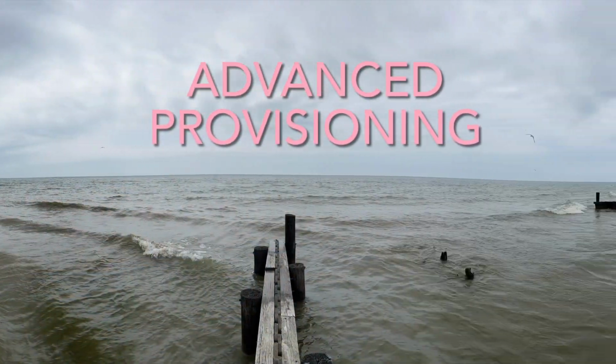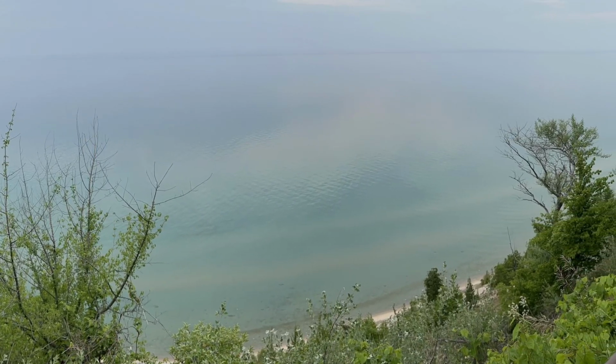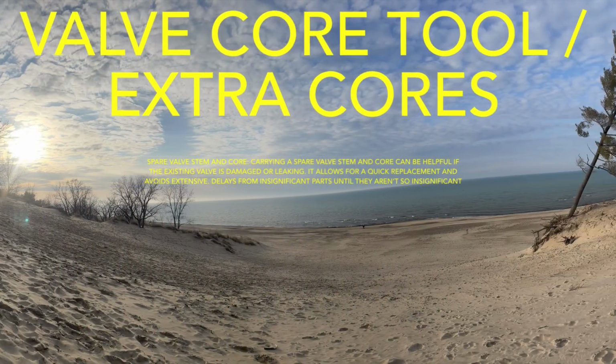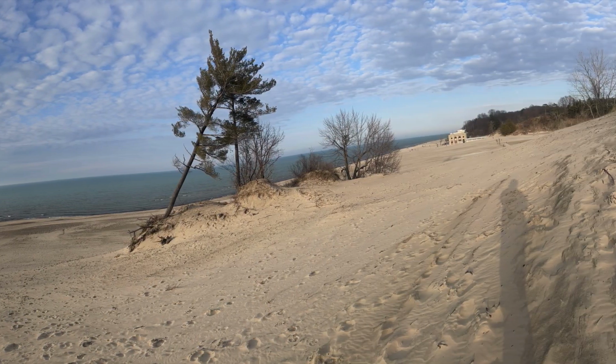Those are the basics that should at least get you back on the road, but if you want some stuff to stay extra safe, a flashlight, flares, and hazard triangles aren't a bad idea. Also might be a good idea to carry the core tool with some extra cores just in case you get a leaky one and don't want that stopping your trip entirely.